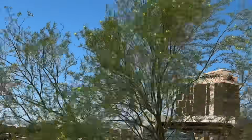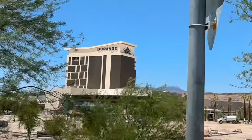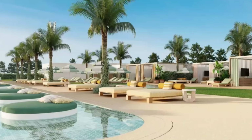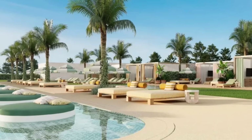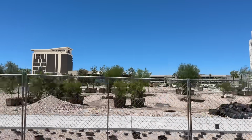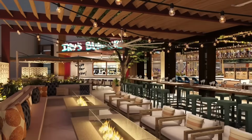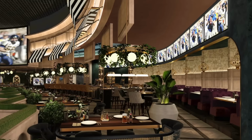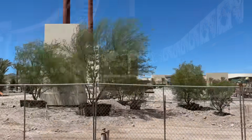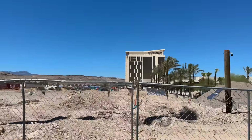The hotel tower is 15 stories with 200 or so rooms. Out back, there's a pool and event lawn called Bel Air Backyard. Food-wise, there will be a total of 15 restaurants, including a modern food hall and a 24-hour lounge. And if it's half as nice as these renderings, we can't wait.